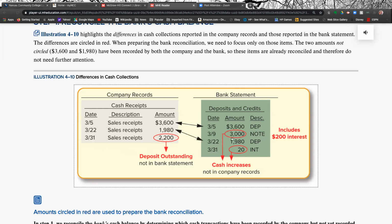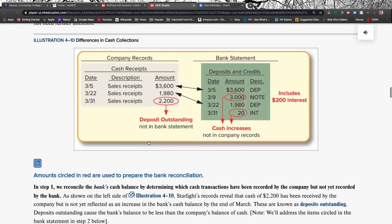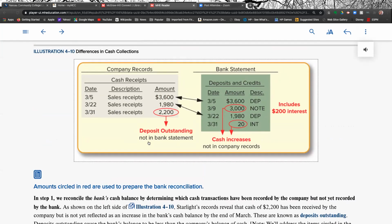Here's an example of the bank collecting money for us. The bank collected $3,000 for us. They put it in our account. One of our customers owed us money, paid the bank. The bank put the money in our account, but notice you don't see it here. And here's interest of $20 that we earned on the account that the bank put in the account, but we didn't know about it until we got the statement. So that's what you normally would do. You would compare the checkbook to the bank statement and try to line things up.